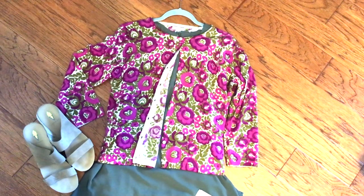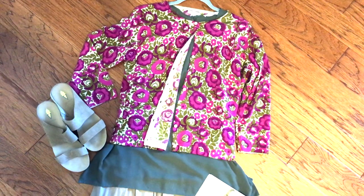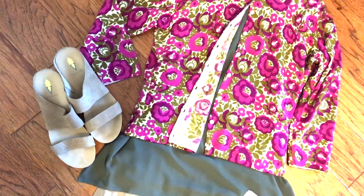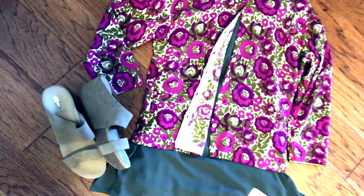I paired this sweater with that same Lush olive green tank, a pair of Vivaldi slip-on shoes. If you've never had Vivaldi shoes, oh my goodness, you must get some. The side view of the shoe.